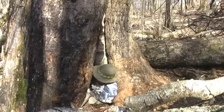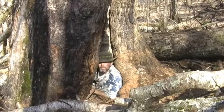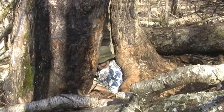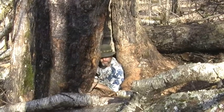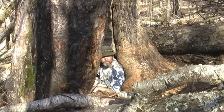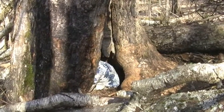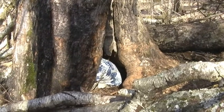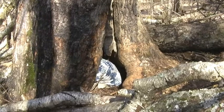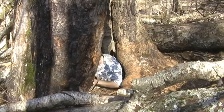Well, kind of cozy actually, if you were a bear. My body doesn't bend like that, but I guess if I curled up and, you know, put a bunch of leaves in here pulling down on top of me, yeah, let's see. Yeah, I think I can sleep in here.